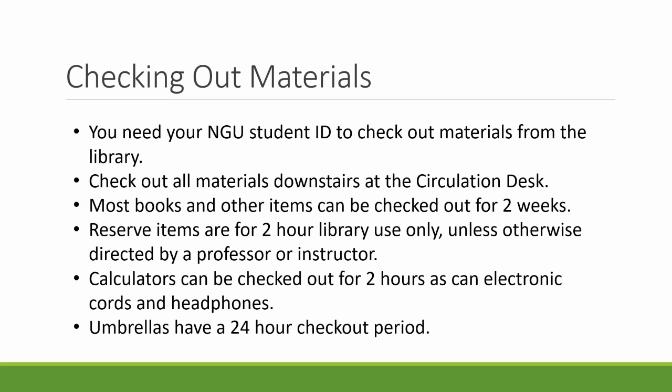In this video, we're going to quickly touch on a few library basics, as well as learn how to use the catalog and some databases. We've been over basic checkout information already, but you can also check out calculators, electronic cords, and headphones for 2 hours at the circulation desk. We also offer umbrellas for 24-hour checkout.